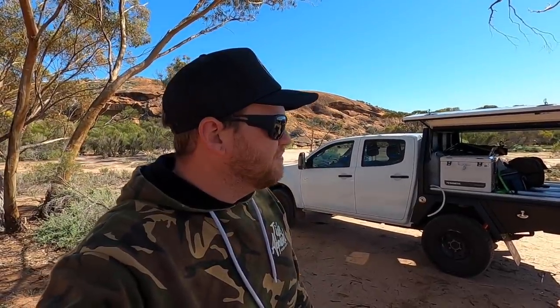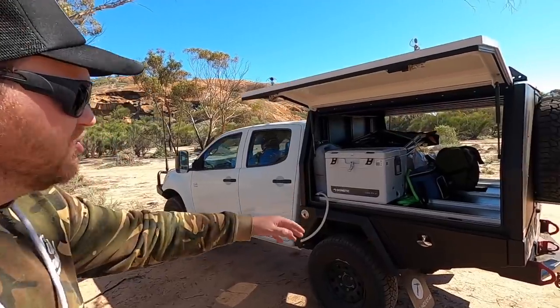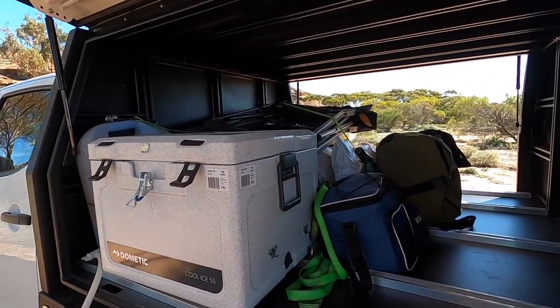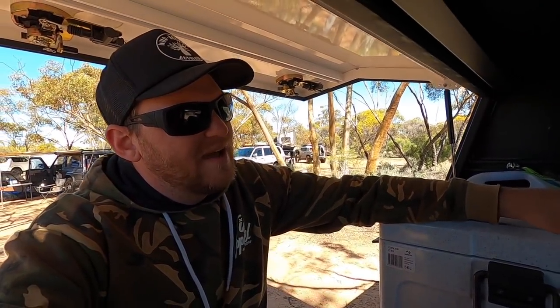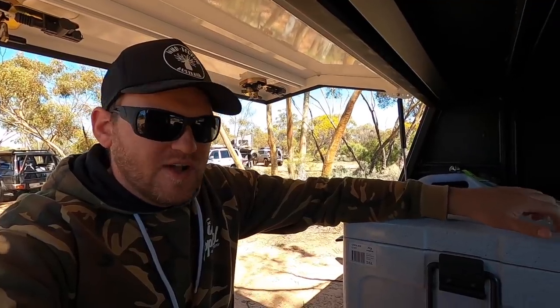My setup on the other hand this time, really basic. Back to basics this trip. I'm still 2 or 3 weeks off getting the internal fit out on the canopy done. So I'm using an Esky. It's going to last me 4 nights. It all went in there last night. So yeah, I need to get 4 nights out of this.